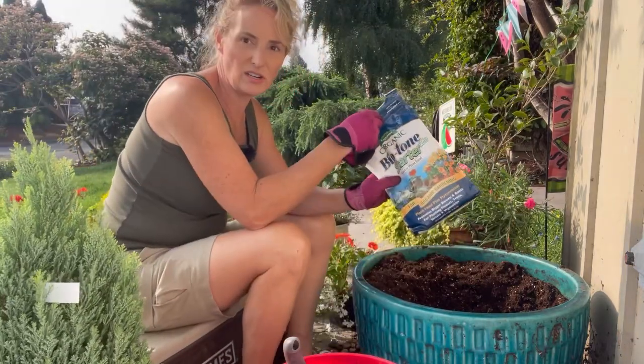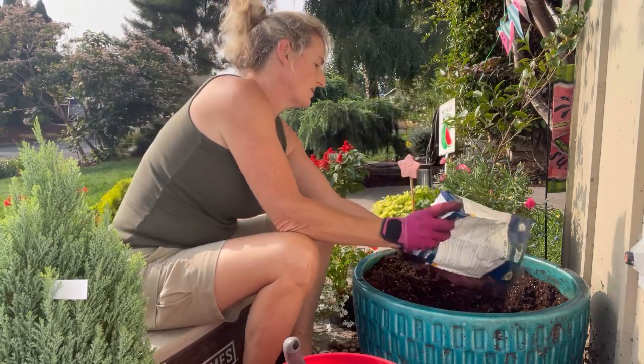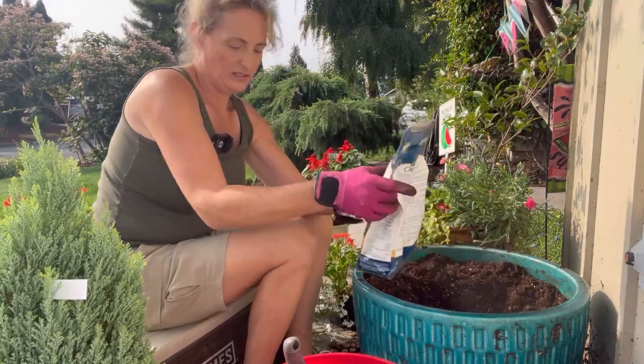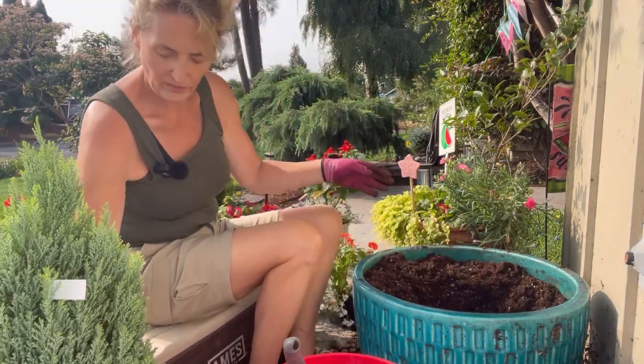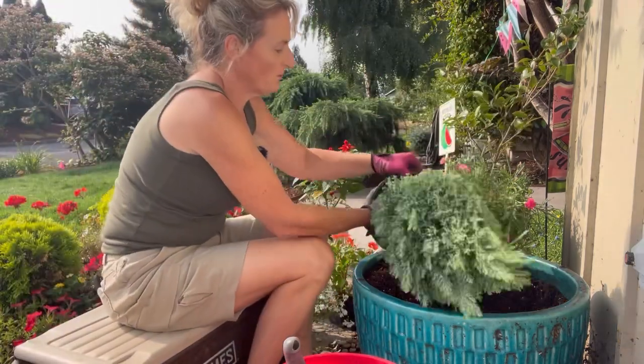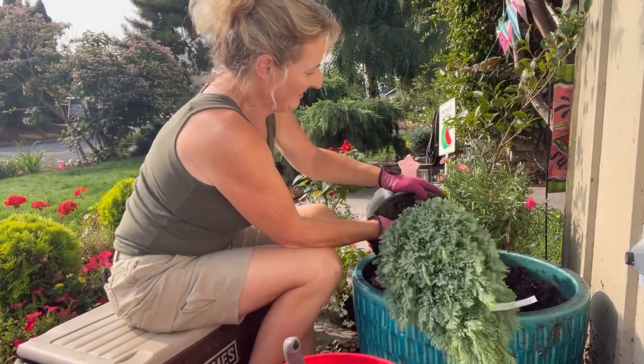I am using some Biotone starter fertilizer. I'll link this for you. I do notice a difference when I use it. So I'm just gonna put a little in, and then I kind of zhuzh it around. And this guy is gonna be an evergreen for me. So can you imagine at Christmas how cute this is gonna look? Super excited.